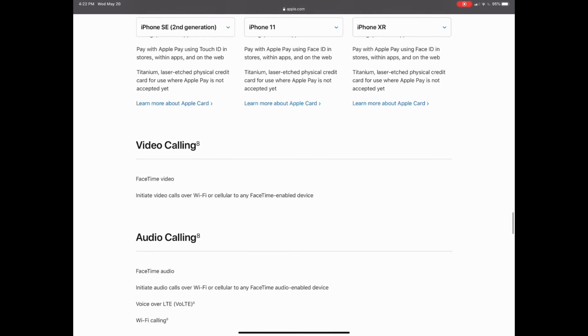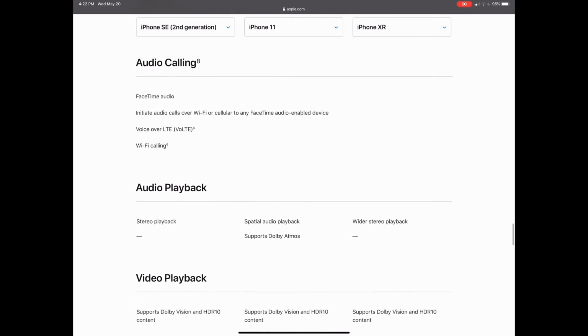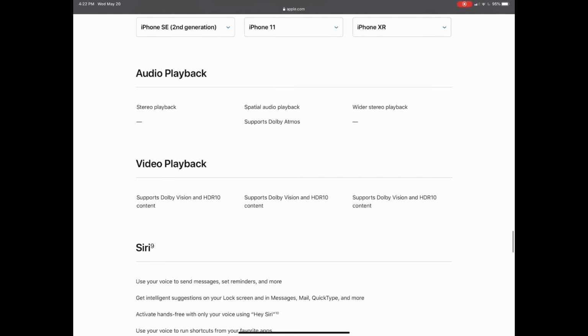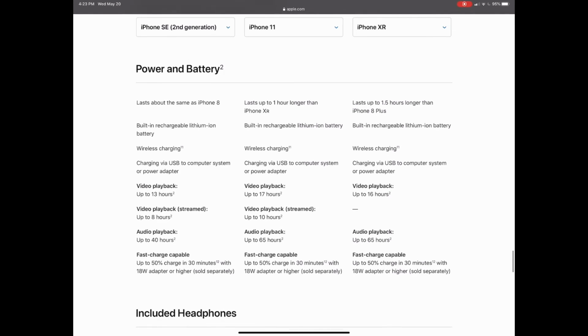There's video calling, which is FaceTime video. Initiate video calls over Wi-Fi or cellular to any FaceTime enabled device. There's audio calling, FaceTime audio, or you can call over Wi-Fi / FaceTime on any enabled device. And voice over LTE. There's also Wi-Fi calling. So there's audio playback, video playback. There's Siri. And this is where what we need to look at.